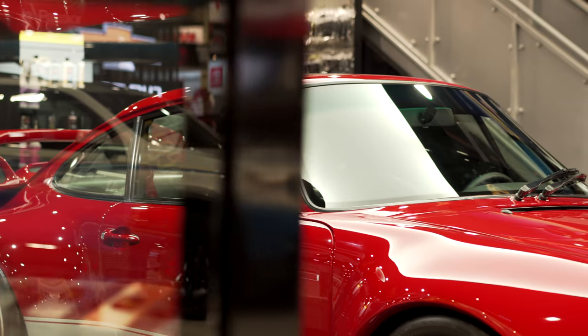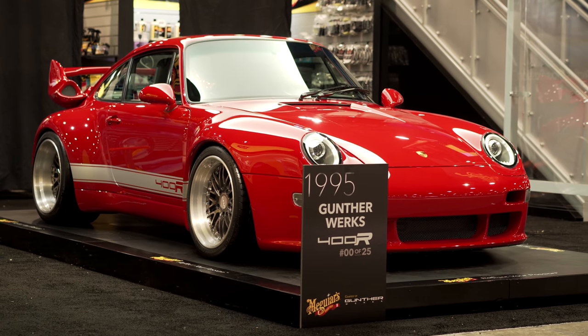We unveiled the car again at SEMA, at the Meguiar's booth, thanks to our partnership with them for many years. And we actually made top 12 in the Battle of the Builders this year, which was a great honor.